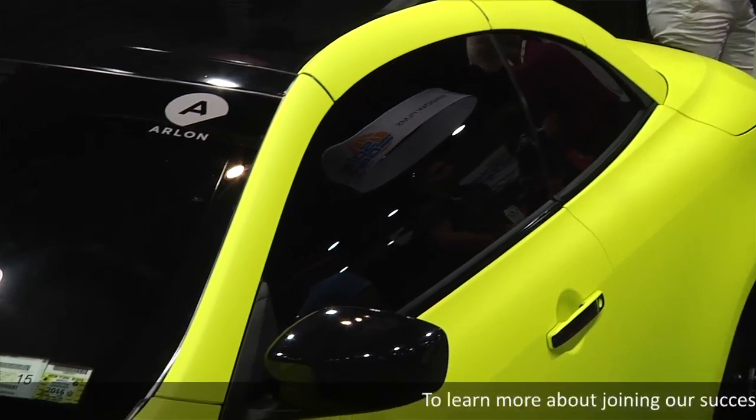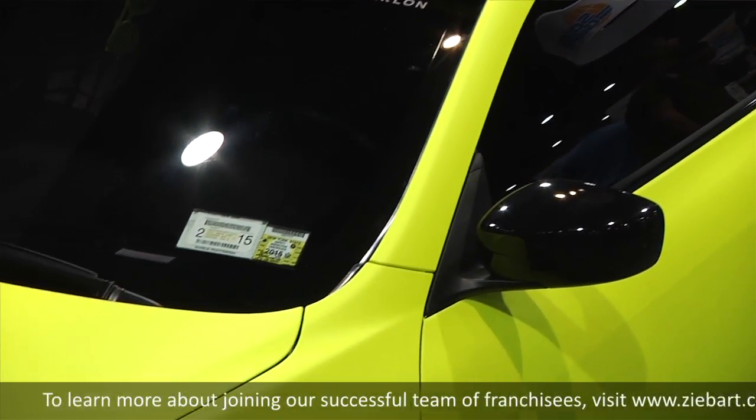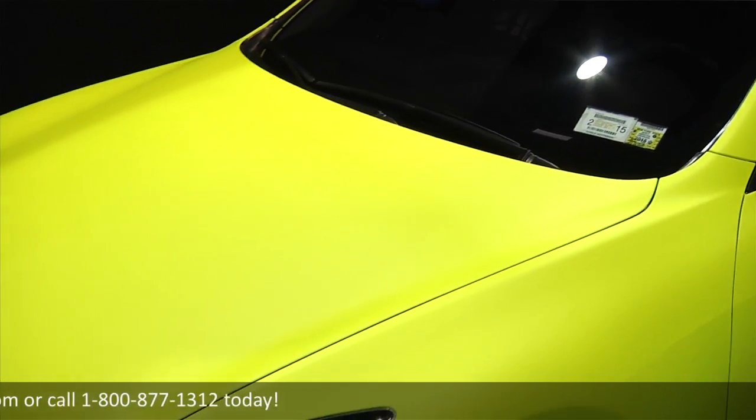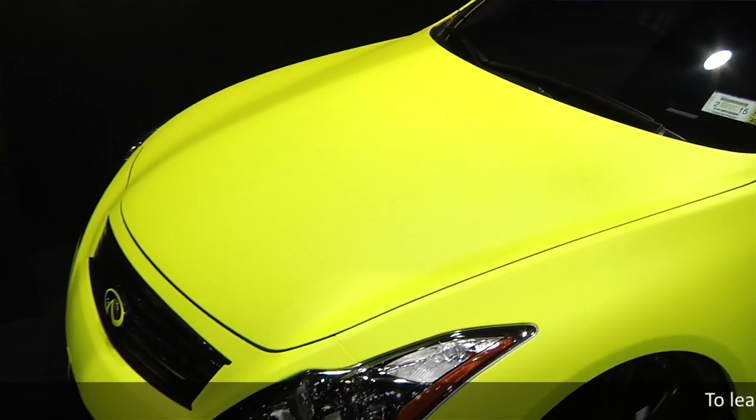Do you think this color is going to be in high demand after this show? I actually do. I think that this is something that no one else really has out right now, and we're working to lead the industry with our colors, and Frank had a very good suggestion to bring in this highlighter color, and it's been making a huge blast at SEMA.